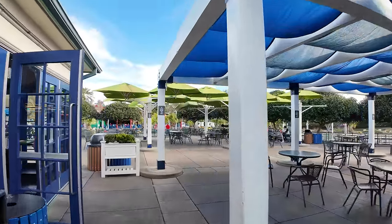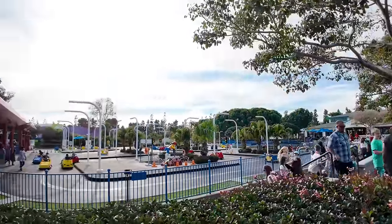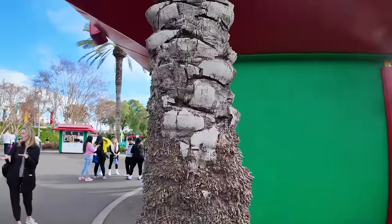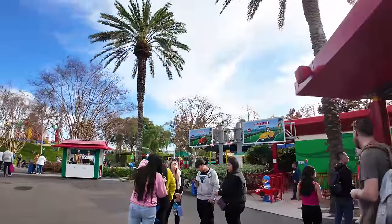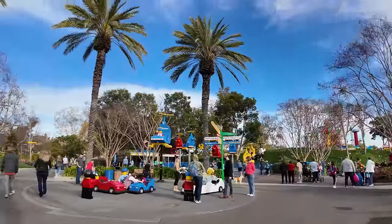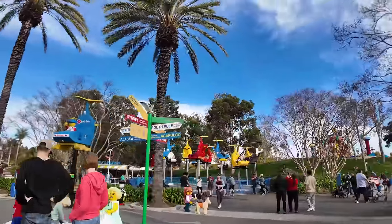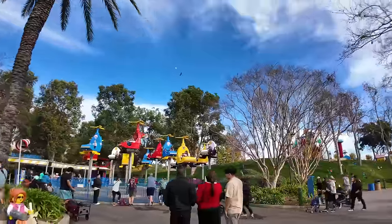Just coming out of that restaurant, we've got the driving school. This is one for kids that are 6 to 13 years old. They can drive a car around this track. And then there's another driving school for 3 to 5 years old, which they drive smaller cars around the track that go slower. There is a burger restaurant over here, and then there's a stage out in the back. We've got the Sky Patrol that has these little helicopters that go up in the air.